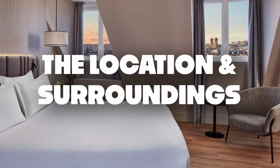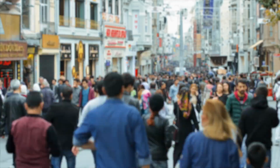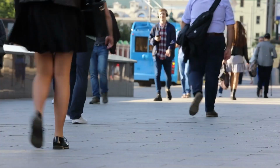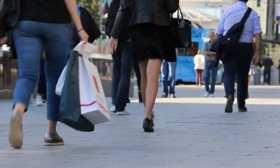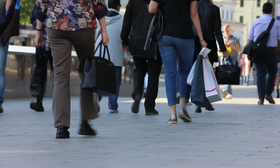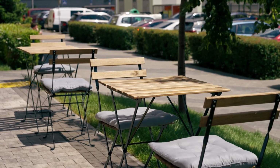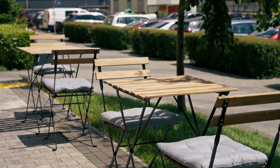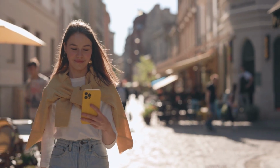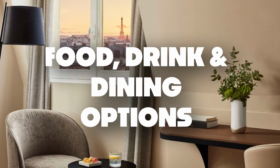Location and surroundings. The location of NH Paris Gare de l'Est is just perfect. It's literally right across from the Gare de l'Est train and metro station, making it super easy to hop on public transport and explore the city. Plus, I found some great little restaurants and cafes nearby for when I wanted to grab a bite after a day of sightseeing. It's also just a short walk to Gare du Nord, so you can easily catch trains to other destinations.